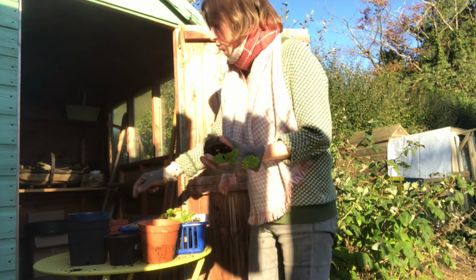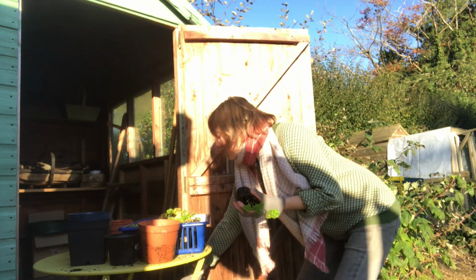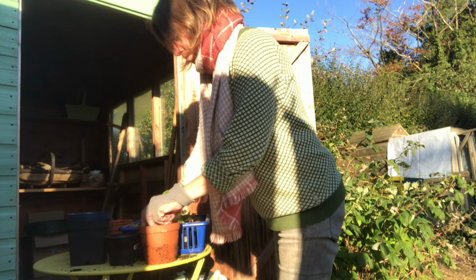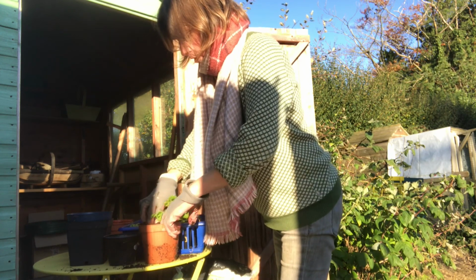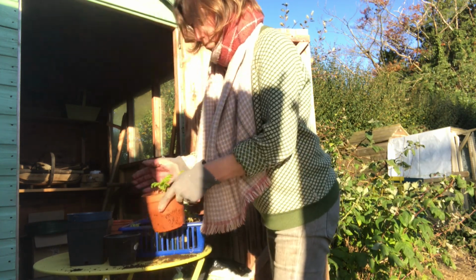So that's what I'm going to do here. So this has gone from a kind of 3-inch pot and I'm going to put it in a 5-inch pot. So just a bit of compost in the bottom and then pop them in. There we go.